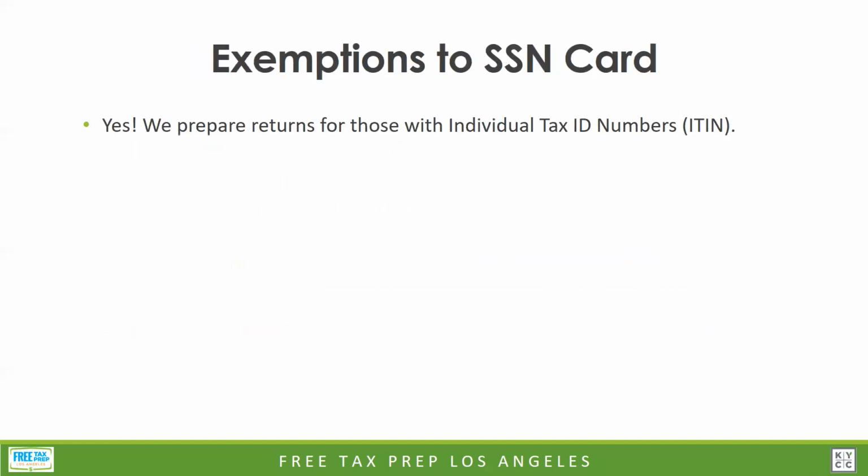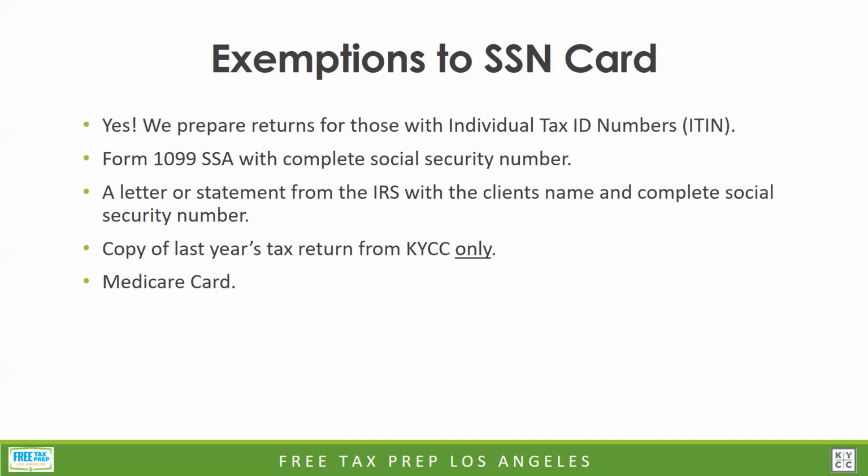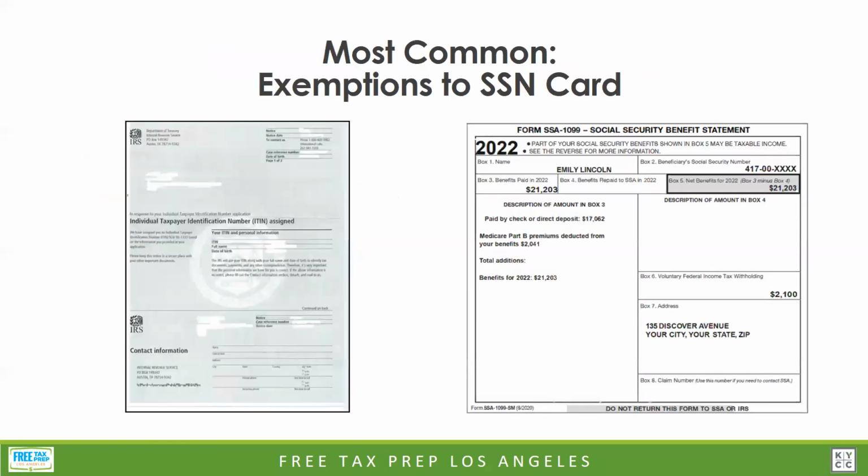There are exemptions if a taxpayer forgets their social security number or doesn't have a social security card. Yes, we can prepare these returns with an I-10, or we can also use Form SSA-1099 with a complete social security number, or a letter or statement from the IRS with the client's name and complete social security number. We can also use a copy of last year's tax return. This is only the case for KYCC. And we could use the Medicare card if it includes the client's name and the social security card number. These are some of the most common exemptions for the SSN.